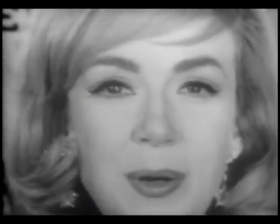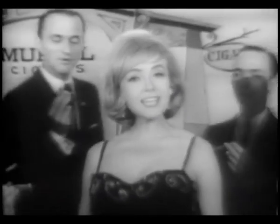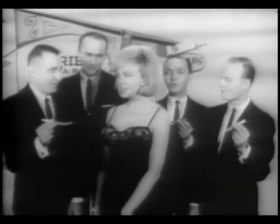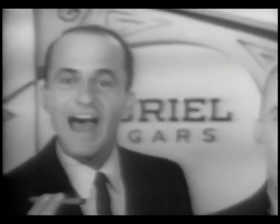Join the crowd that's smoking mild with Muriel cigars. Extra mild tobaccos make extra mild cigars. The taste is something special. They're so pleasant and so light, 'cause Muriel's fine tobacco leaf is blended just right. You'll find more smoking pleasure now in Muriel cigars.